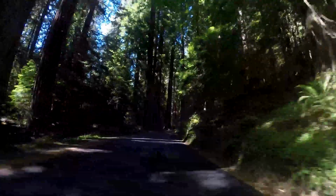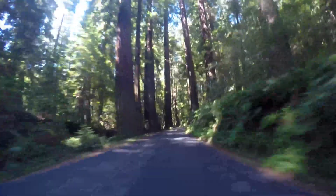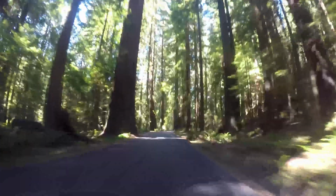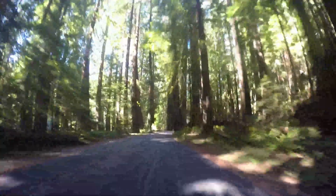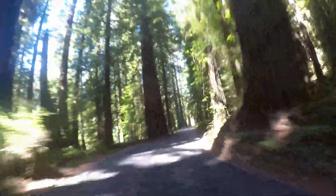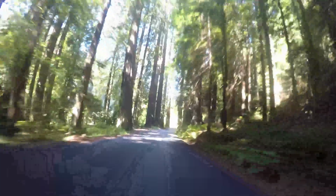Let me go loop around. Actually, I'll go back the other way. I'll go loop back around. It ain't too bad. 30 minutes is not bad. But I didn't take into account it's a 2.5 hour ride all the way through. So I ended up going to Lower Bull Creek Flats through Mattole Road, however the hell you pronounce it.